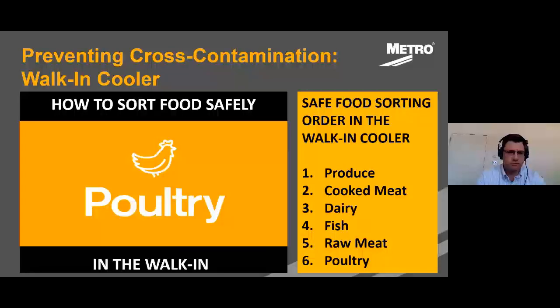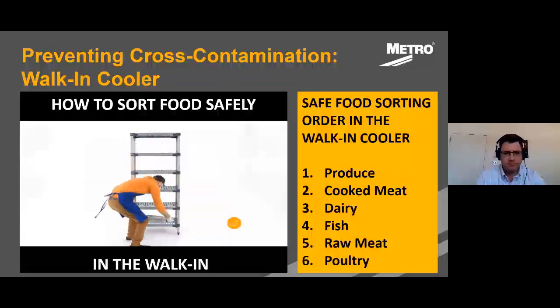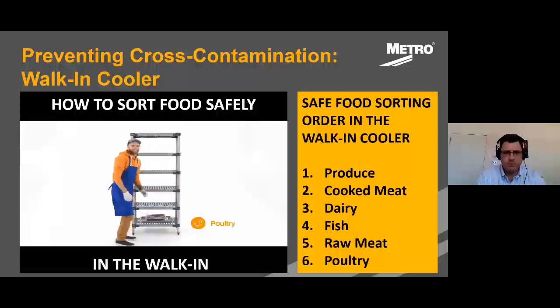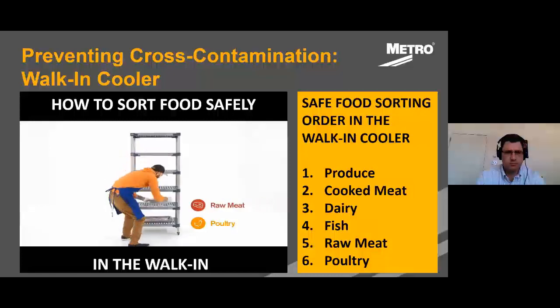First up is poultry. Whoa, dude, not so fast. Poultry always goes on the bottom shelf. There you go, great job. Next up, raw meat, which should always go above poultry. No, man, the shelf above poultry. Come on. There you go.